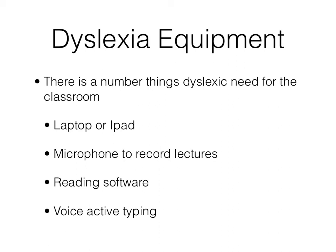Okay, these are just a very quick dyslexia equipment I believe that dyslexics should use, not just in the classroom but at home. I do highly recommend the laptop and an iPad. I have both. I use the laptop when I'm at home and when I was in class. I have an iPad myself as well, and I take that everywhere with me. I read a lot of ebooks on the iPad. I find it a lot easier to read with. Also, I watch a lot of YouTube videos explaining how to do things, and the iPad is beneficial for that because I can take it with me everywhere.